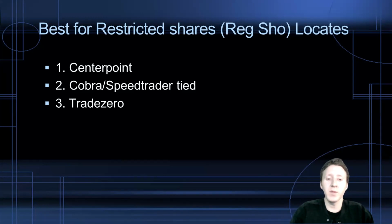Now, for me, that doesn't bother me too much because for my trading style, I just need that one trade. As soon as I short sell a stock, I have my exit plan and I have my profit target plan. So it's not that big a deal for me because I'm not the type that's always going in and out, recycling shares. However, for some, I see how that could be really annoying because a lot of people do like to recycle shares and go in and out. So for this reason, I do give Centerpoint rank number 1 because they allow you to recycle shares for restricted stocks that are on Reg SHO.